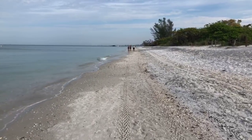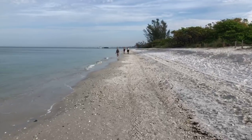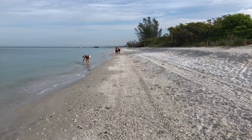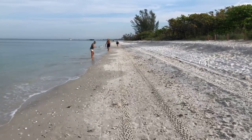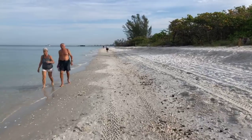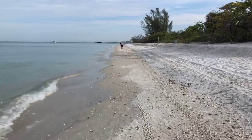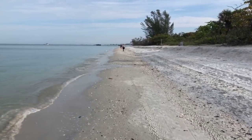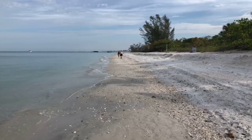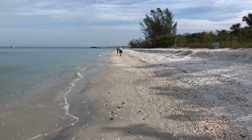I do not see the turtle tracks here. Let's see what he was talking about. Sometimes people, when they drag their coolers through the sand, it looks like turtle tracks on the beach. It's kind of funny. It throws you off when you see them. See the tracks. He said they were just up a ways. Sometimes they're not very deep. If they're young female sea turtles, they don't leave very deep impressions, especially if the sand's wet.